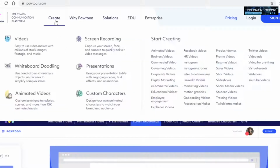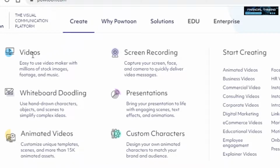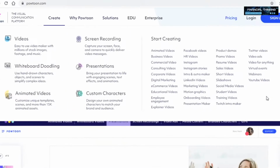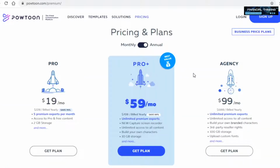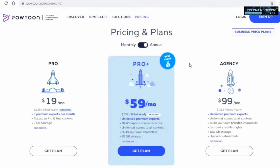Moreover, it's not just an excellent platform to create whiteboard animated videos. Using it, you can also create videos, record your own screen as I'm doing so right now. You can create animated videos, and to the right of all of this, you can see that using Powtoon, you can also create commercial videos, intros and outros, promo videos, video ads, and so much more. Using this, you can basically create any video you can think of. That, of course, means that it's nearly impossible that this is free, right? Well, it actually is. If you click on pricing here, you will be able to see what I'm talking about.